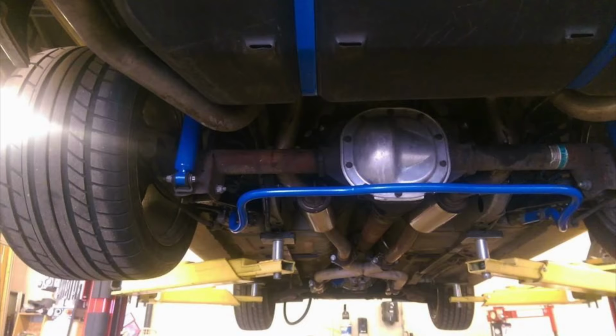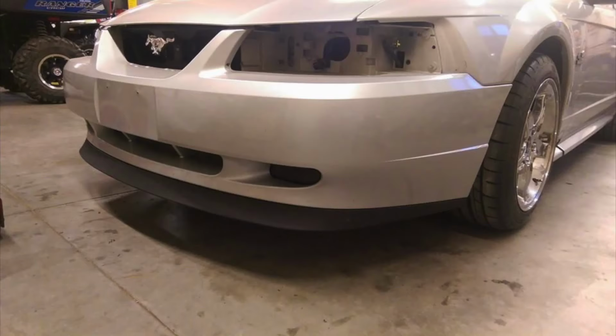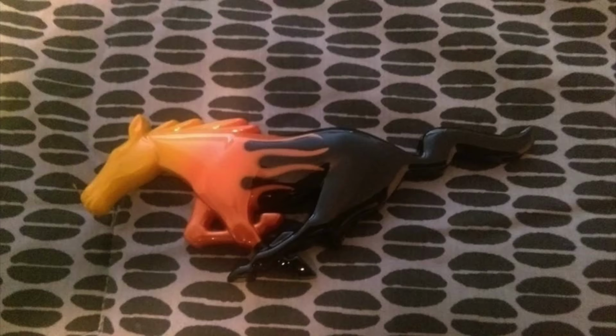And so it has the 373 gears, carbon fiber clutches in the diff, the new bearings, Alloy USA axle shafts, and Alloy USA lug nut studs. And so then he did the Mach 1 chin spoiler, which looks pretty good. He took the horse off and had it painted, kind of a flame horse looking thing on it.